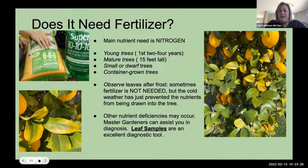And you'll see that the leaves might show some discoloration. And so that lets you know to do a little diagnostic work on what my tree might need. In young trees, the first few years, you might just need a tablespoon per month of some nitrogen fertilizer sprinkled around the soil surface. And for mature trees, 15 feet, you'll want to put perhaps a pound a year, but divided in three fertilizings, one in the spring, one in the summer, and one in the fall. So a third of a pound at each one of those of your nitrogen fertilizer.